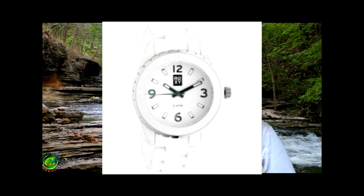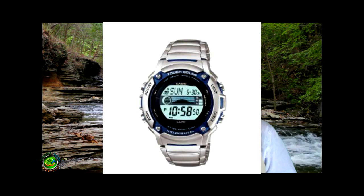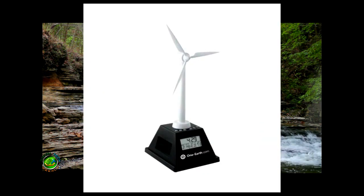Number 8 is a watch for the ladies that is made from recycled plastic from Roxy Jam for under $70. Number 7 is a men's watch by Casio that is solar powered with enough bells and whistles to use all day long, and it can be yours for $35. Number 6 is another one for the desktop. This is a solar powered replica windmill with a clock in the base for about $19.